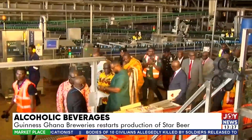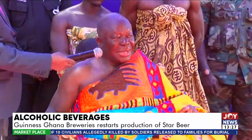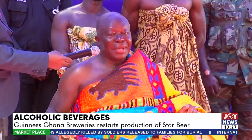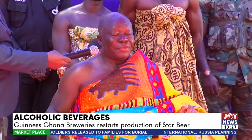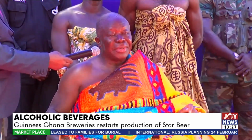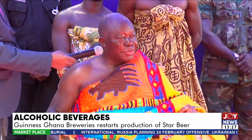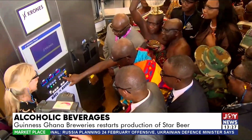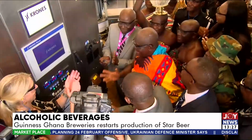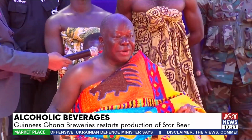The move will offer employment for the people of Kumasi, among other benefits. Now, I thank you for bringing Star Beer. I thank you for bringing life to this factory. I thank you for bringing employment to my people. And I assure you that we would do everything possible to support you in your operations here. And therefore, I'm here because I came to assure you that I'm always a part of this development, and I shall always be for my people and for Ghana.